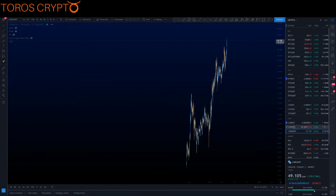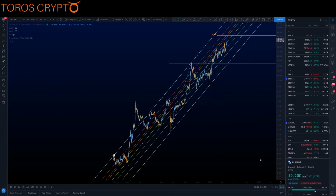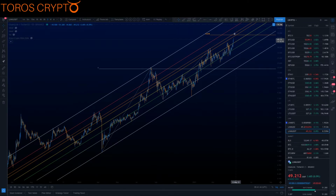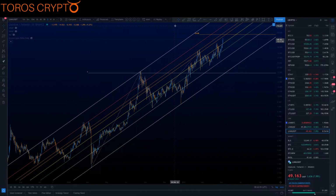And I think we move more on to this channel, which has been a more recent one that has worked really nicely. I do think we probably come up to this $56, $57 area, which gives us this resistance within the golden pocket on the fib channel and the 618 extension here, off of this low to high to low. So yeah, really nice from Link, and I'm still expecting higher prices on that.